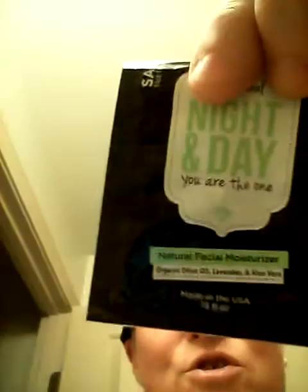I'm going to try this new moisturizer. I actually have, where is it? I just bought, here it is. I bought a cocoa butter.